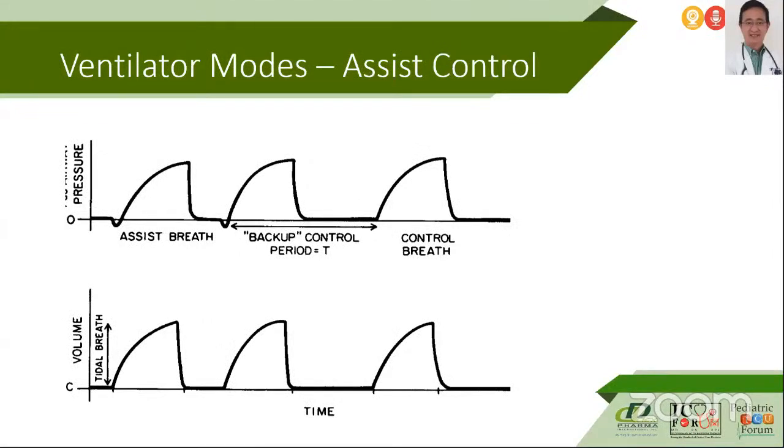So this is an example of your assist control. You have the ventilator giving all these breaths, and when it notices an inspiration, the patient will trigger the machine to give a breath. So then the machine gives the breath, and as long as the patient does not breathe, because of the set rate that you gave the machine, it will breathe at the next available time that you gave.